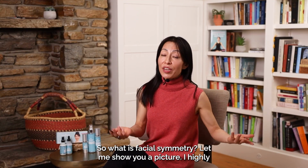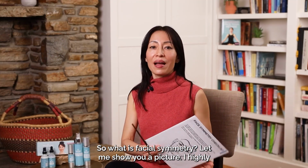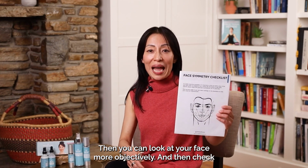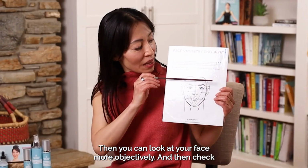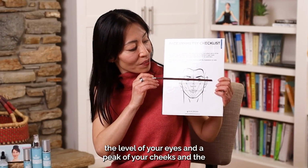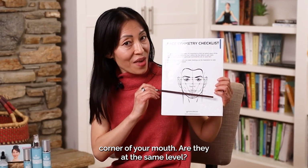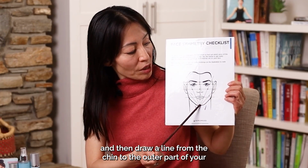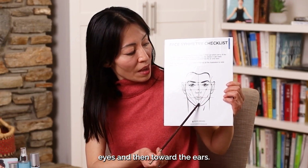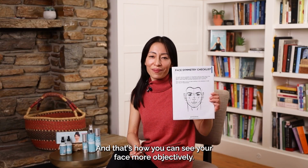So, what is facial symmetry? Let me show you a picture. I highly recommend you take photos with no facial expressions, and then you can look at your face more objectively. Then check the level of eyebrows, the level of your eyes, the peak of your cheeks, and the corner of your mouth. Are they at the same level? And then draw a line from the chin to the outer part of your eyes, and then toward the ears. And that's how you can see your face more objectively.